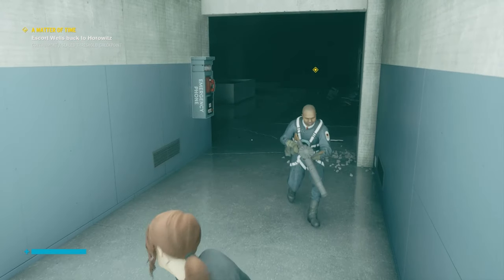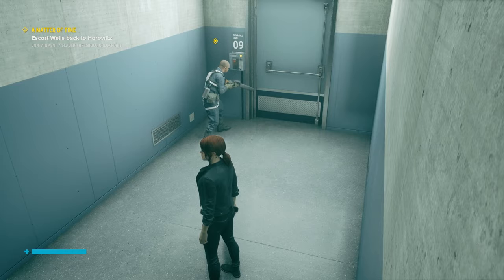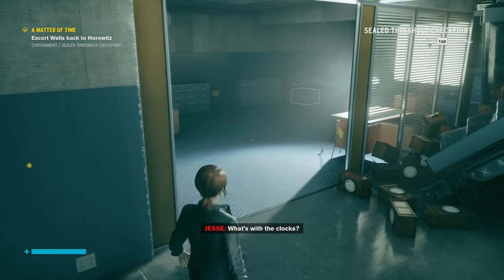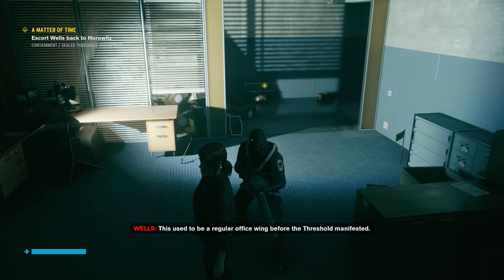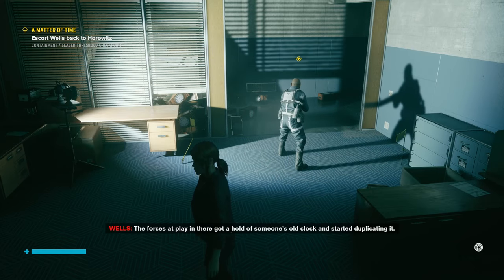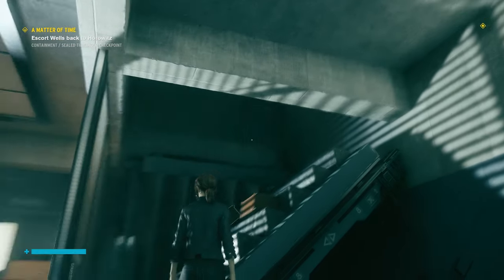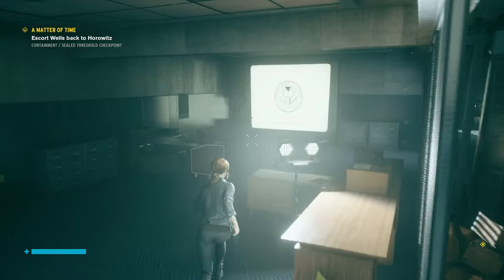Clearance level 9? What's with the clocks? Threshold effect. This used to be a regular office wing before the threshold manifested. The forces at play in there got a hold of someone's old clock and started duplicating it. Now the office is abandoned and it's clocks all the way down. It's just duplicating and duplicating right in front of us.